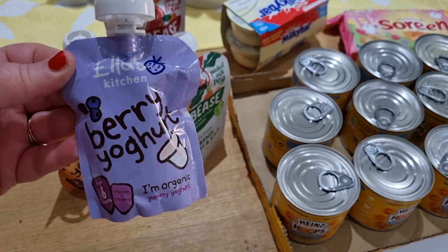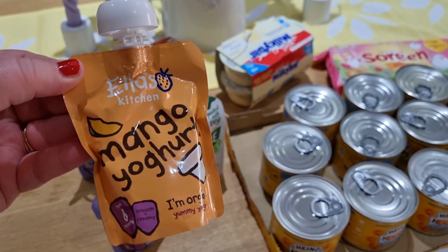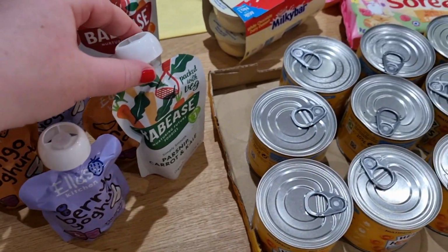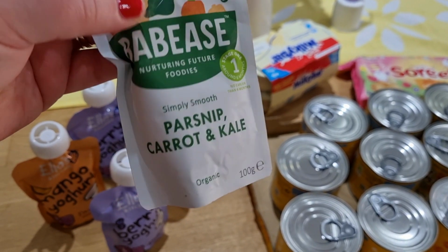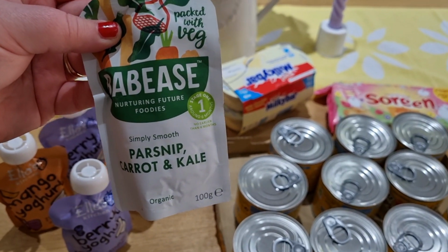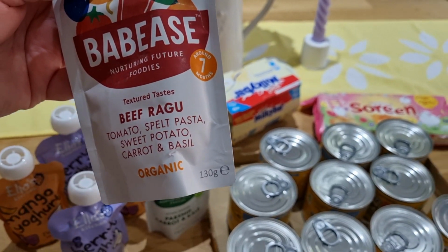I've got the berry yogurt from Ella's Kitchen. I picked up 2 of those, and I picked up 2 of these mango yogurts because I'm sure he's just going to find this totally delicious, full of flavour. And I know he likes parsnips, so the Babease, which I've never heard of, have got these parsnip, carrot and kale organic pouches. So I picked up 1 of those for him, and I got the beef ragu, which is just tomato, pasta, sweet potato, carrot and basil.